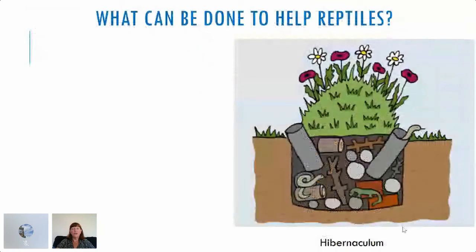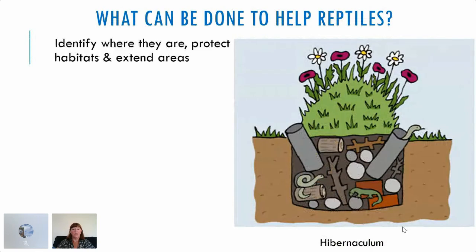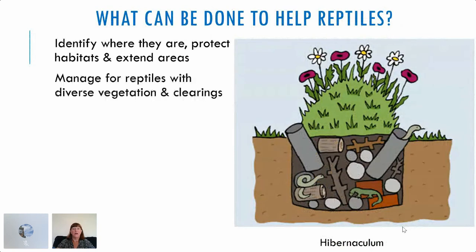Okay, so I'm doing this survey, and when I find anything, I report it to Cheshire Wildlife Trust, and they can do various things to help reptiles. Obviously, number one is we need to identify where they are and protect those habitats, and if possible, extend them. Then the area can be managed for reptiles.